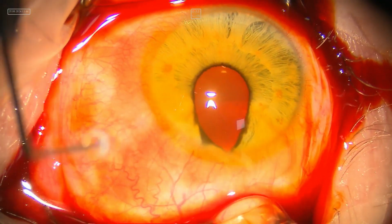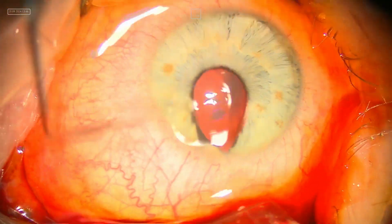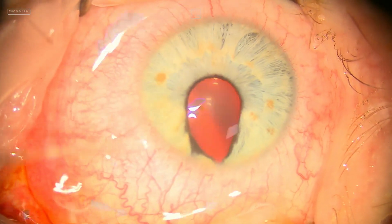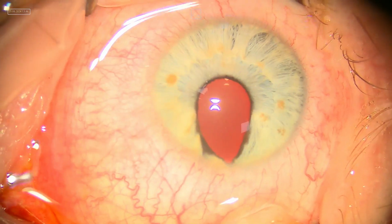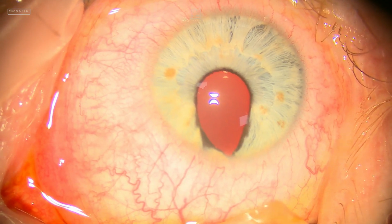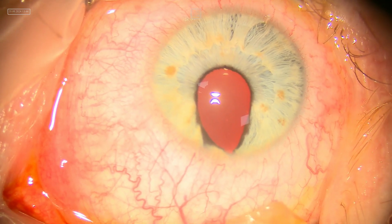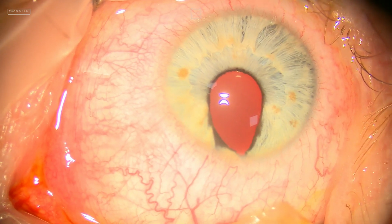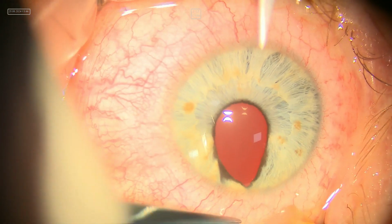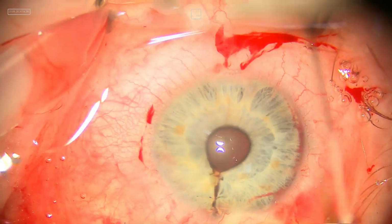The patient decided on surgery because he didn't accept the shape of his pupil. During the surgery, I tried to close the lower part of the pupil and to gain a round shape of it.